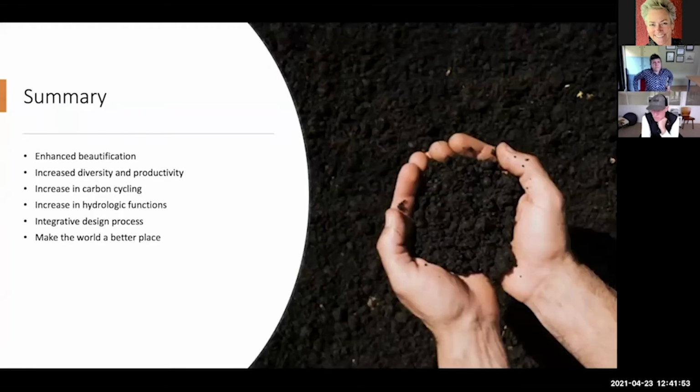In summary, I thank you today, Libby, especially for inviting us. But when we do these kinds of measures and implement the kinds of best management practices that John and I shared, we can enhance the beauty, increase diversity and productivity, really protect and enhance that carbon cycling, increase hydraulic functions, integrate the design process. And really what it's about for all of us is to make the world a better place.